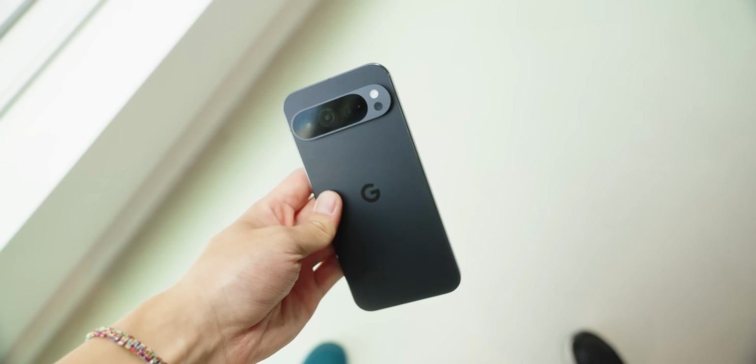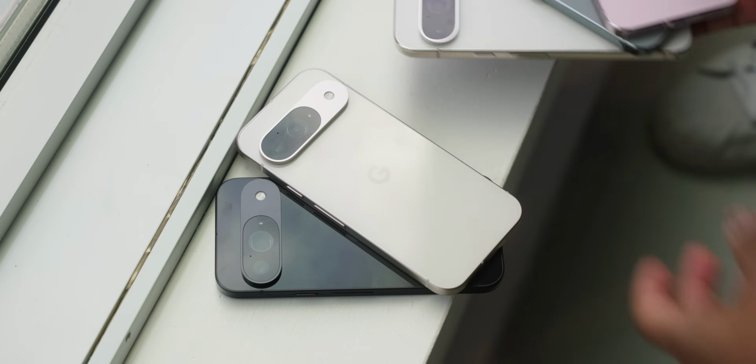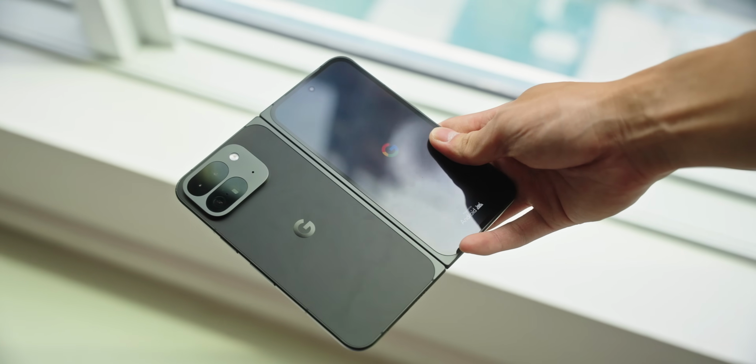Finally, we have the classic Obsidian for those of you who like to be classy. It's just a nice shade of black that's rich and deep, and looks good in a glossy finish like on the 9, or a matte finish on the 9 Pro. It's also the second color option on the Fold in a matte finish. So there it is, your color guide on the Pixel devices, and all of them look good in my opinion.